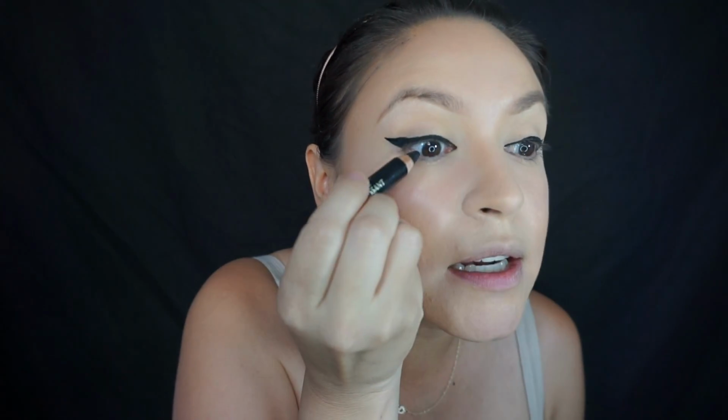Then I'm just gonna go in with a chubby pencil. It's the L'Oreal Voluminous Smoldering Eyeliner. I love this eyeliner. I'm just coloring in my tight line. I'm not gonna do my waterline. So I really wanna make sure that I get all the way into where the liquid eyeliner meets the tight line. Basically, I'm covering my lash line with this as well. Just wanna make sure it's really black.